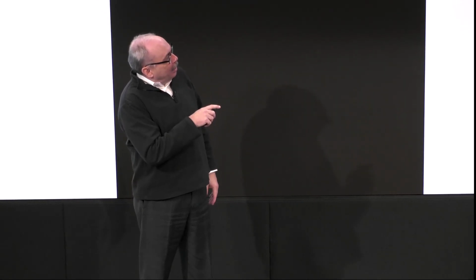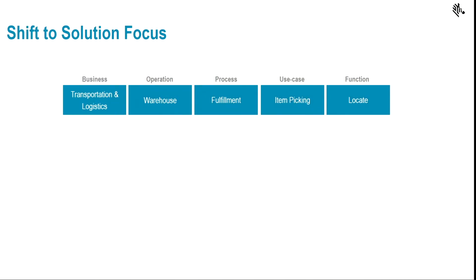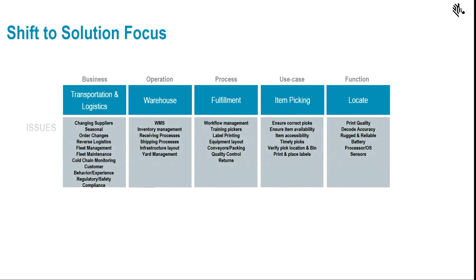So we were looking at, okay, we're way over on the far right now, where we're looking at function. And we always looked at use case to help us decide on function. We wanted to model out process, operation, business. I've put an example here of transportation, logistics, warehouse, fulfillment, item picking, locate. Those are different levels of granularity.